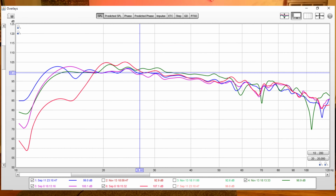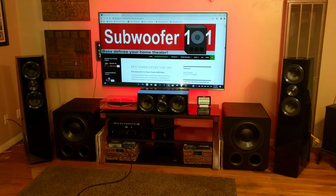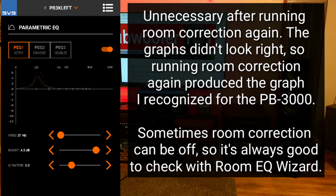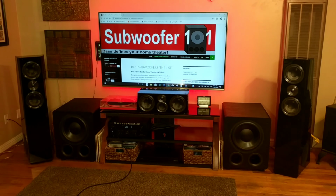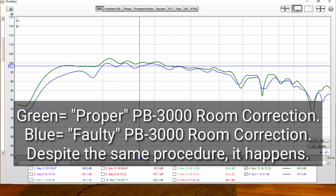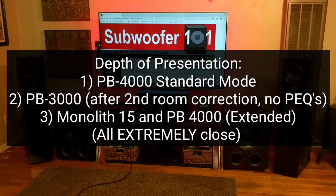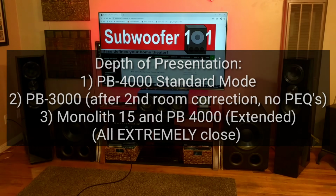Now, there's an asterisk to that: I can take the PB-3000, bump it at 21 to 22 hertz, boost the gain and adjust the Q, just using one PEQ in the SVS app, and basically match the PB-4000. So while the 3000 has the most shallow depth of presentation, that's easily fixed just by adjusting one PEQ on each sub. So that's an important consideration. But as they come, the PB-4000 has the best depth of presentation in the standard mode.